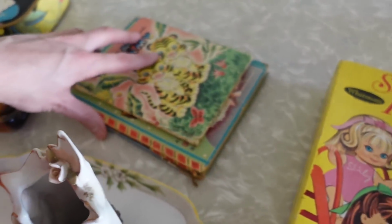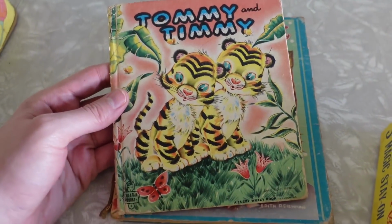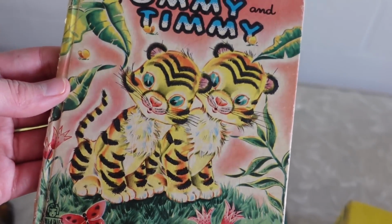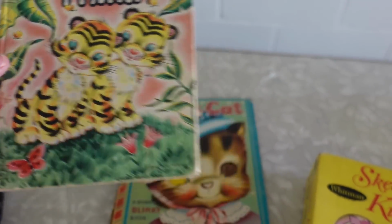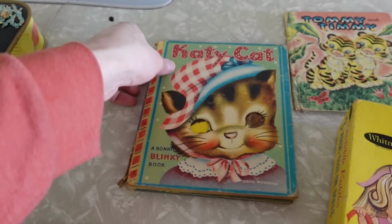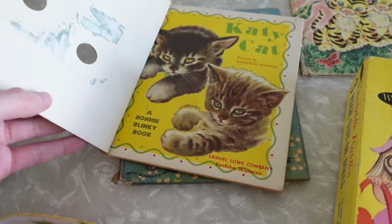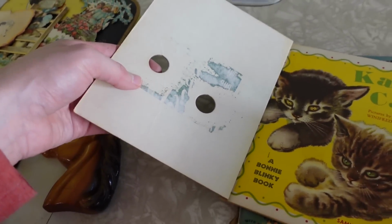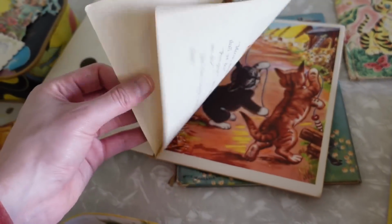And then they had these books. Now these books were $2 each, so I was very selective. I got Tommy and Timmy, and you know what? Those almost look like Lisa Frank, don't they? They're not, but Tommy and Timmy. And then I got Katie Cat. Not funny. Katie Cat. I don't know. I guess she's supposed to have something there, like eyeballs stuck to it maybe. Oh, okay, you can probably do that yourself if you want.